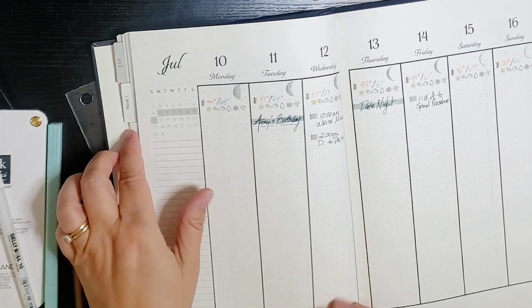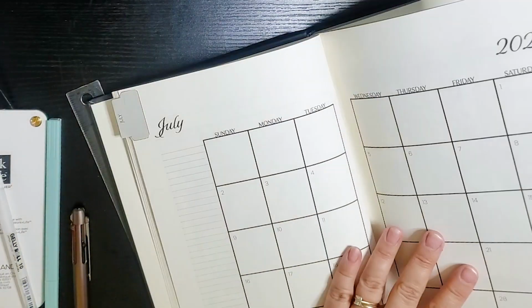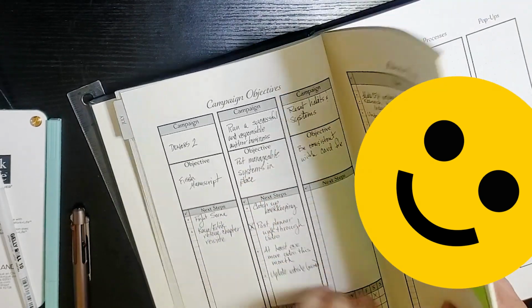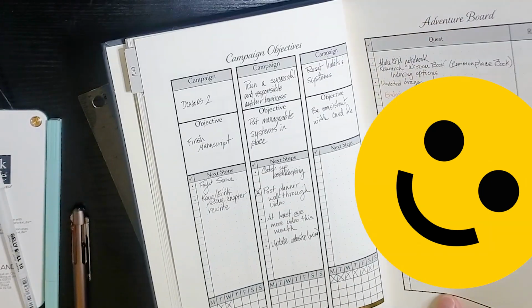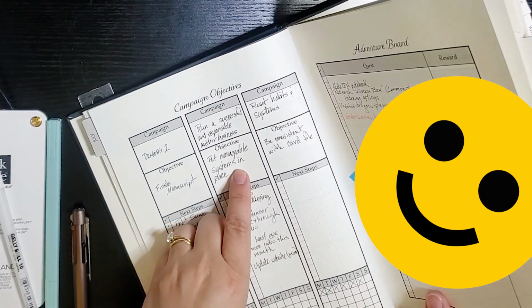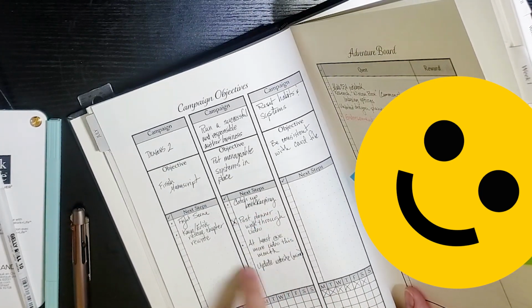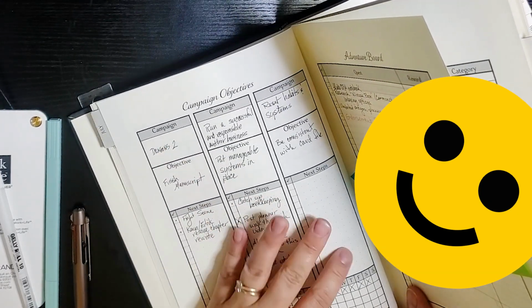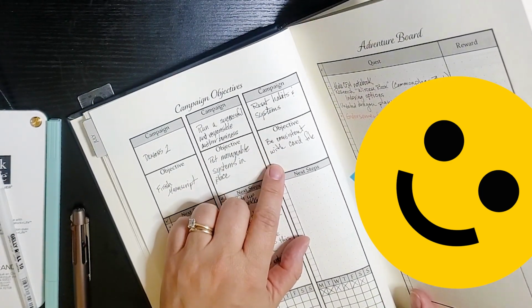Okay, so I'm going to go back to my projects list, and I'm also going to refer to my monthly campaign objectives page. I have blue, pink, and yellow. These are marked. Yellow is my personal and home kinds of goals. Pink are my author business goals. You'll see catch up bookkeeping is on here as a next step. And then the blue ones are my writing goals. So one of the things is I want to be consistent with using my card file.